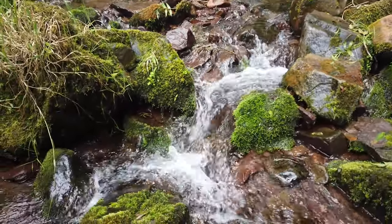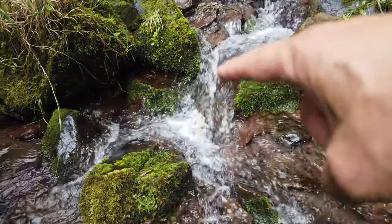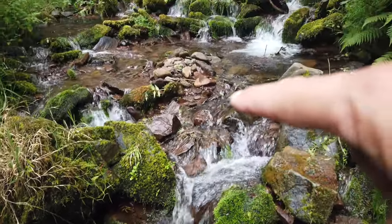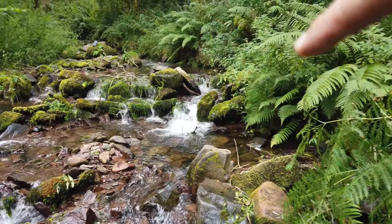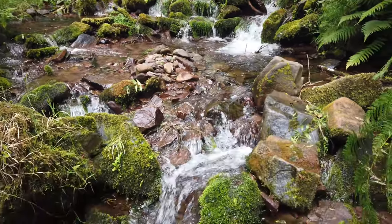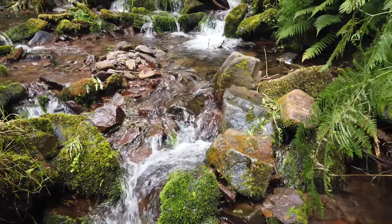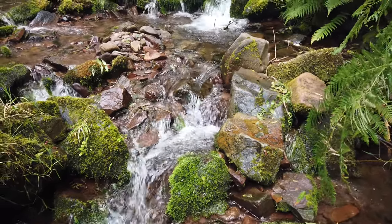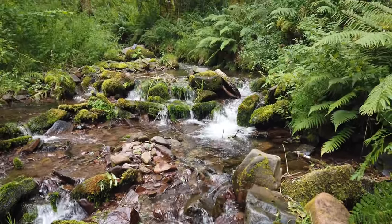But this is quite a nice little scene. Here again, I've got the camera set down really low, using this small cascade as a foreground, and then leading up through to a background, framed by a nice bit of greenery. Some nice moss on the rocks as well, which is adding a bit of colour. Once again, not where I'd normally be able to stand, but it's providing some different opportunities. You've got to make the most of the conditions you've got.